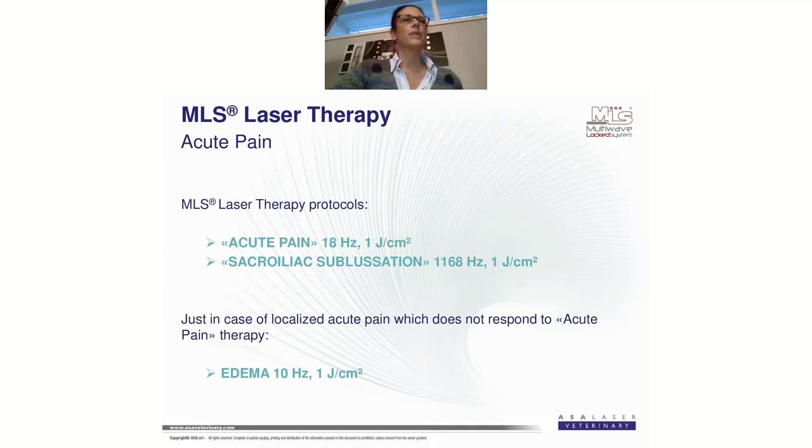Sometimes if there is no response to this protocol, we can try the protocol for sacroiliac subluxation, because the menu has a protocol with 1,168 hertz, which is very effective if the pain is very concentrated in one spot. And in this case, again, I use 1 joule per square centimeters. Sometimes I can add also the protocol for edema. Mostly I use it after using the protocol for acute pain. So these are the frequencies I use mostly when I have a situation of acute pain.